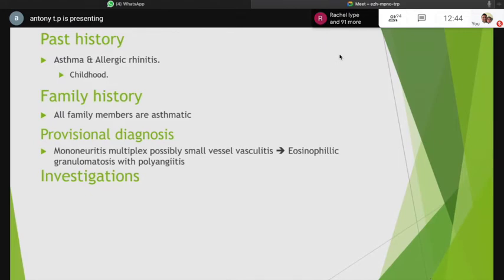We are waiting for the result. Yes. Anything else? You have to look for any workup of polyarteritis. Look for any cryoglobulinemia. And hepatitis C and hepatitis B. Okay, hepatitis B and retrovirus all done.